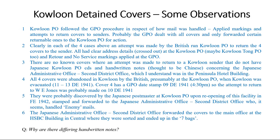They followed the same procedures. Attempts were made. Addresses were crossed out. Unsuccessful attempts. And there are no known covers where an attempt was made to return it to a Kowloon center that were not subsequently handled at the Japanese Kowloon Post Office.